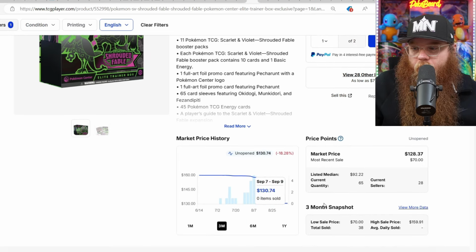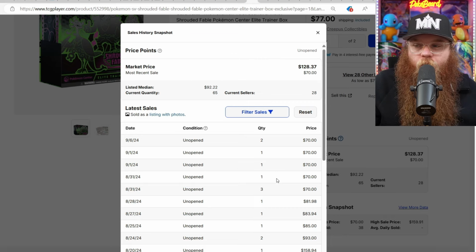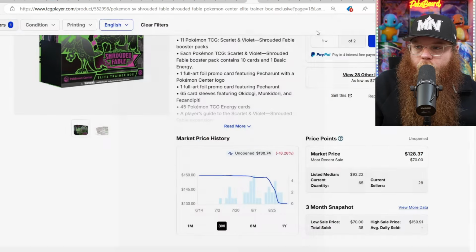Was 160, then it says 130, but the last sold is 70, 70, 70, 70, 70, 81, 83. So I mean, technically this is a $60 box. And if you can't order from the Pokemon Center website, $70 isn't terrible. I mean, paying an extra 10 bucks, not too bad.